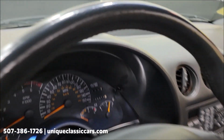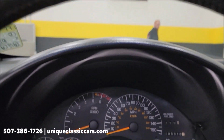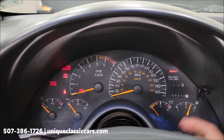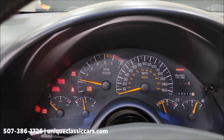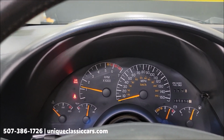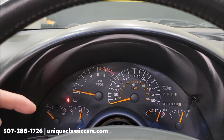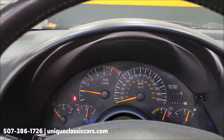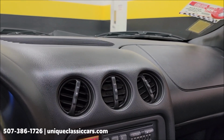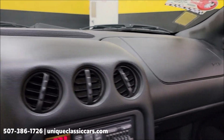All right, now let's get to the good stuff on this. Fired up, let you hear it run. There's your exact miles. You can see an 85,818. Little bark, nothing crazy. Man, sounds good. And as you can see, gauges are all working. No warning lights on. This is just the seatbelt light on, since I don't have that buckled up. Stereo working fine.